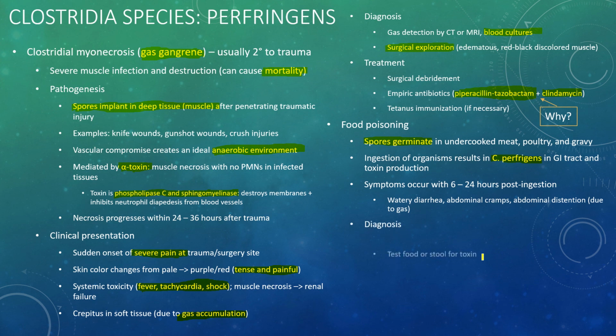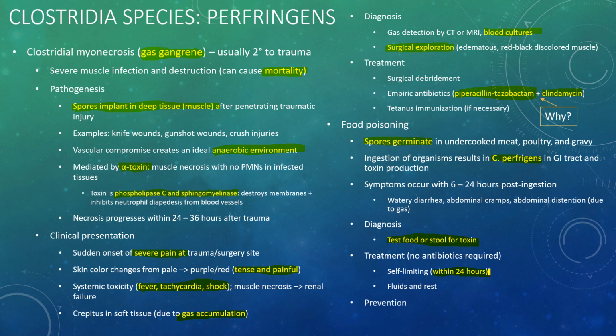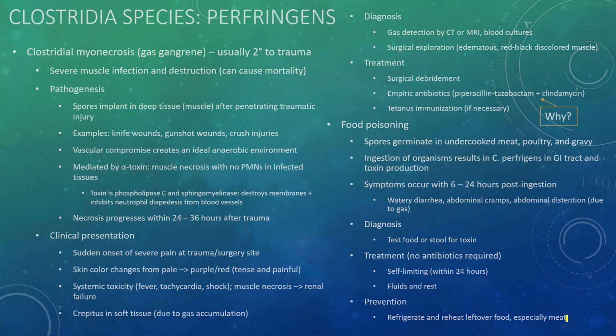How are we going to diagnose this? We test the food or stool for toxins so we can see what the cause was. And overall, we don't need to give any antibiotics for treatment. We just need to give supportive care and give fluids and rest because it's going to go away within 24 hours. How are we going to prevent this? Prevention is absolutely necessary by refrigerating and reheating the leftover food, especially meat, because you will kill the bacteria if you reheat the food. But if you don't reheat it or refrigerate it, you're setting yourself up for an infection.